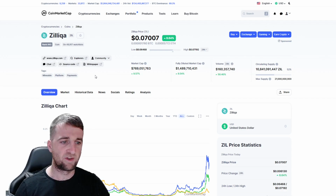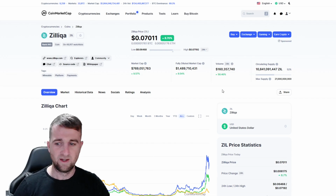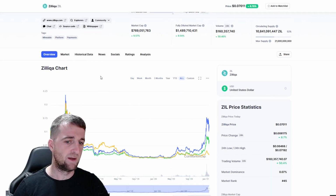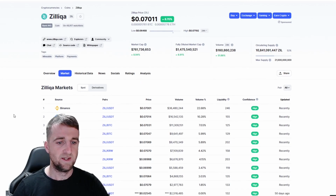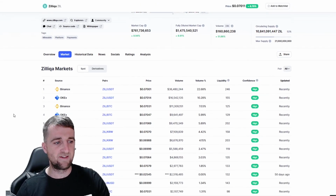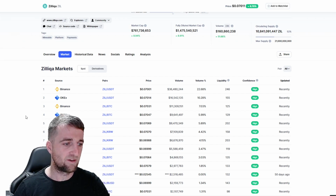I do believe that we will start pushing up again soon. We have had a bit of a respite, could you say, so it has been a good area to load up recently. If we just look at the markets, have a look at where the volume's happening, you're getting 22% there against Tether. You're getting a further 10% against Tether on OKX. So, I mean, a fair chunk of the volume is getting done on Binance, Anchor and OKX.